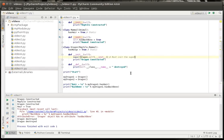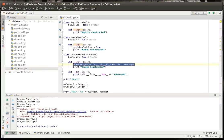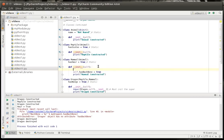Has no element backbone. Let's do the magic of copy and paste here. Mouse is acting up. I think I need a new mouse.